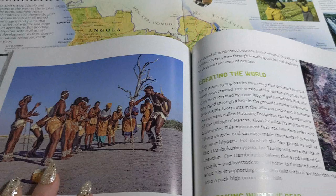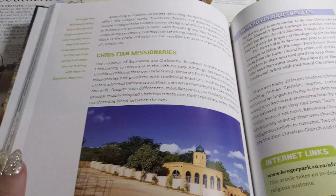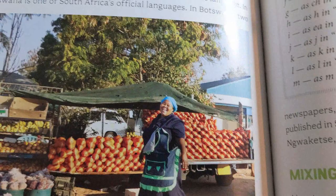Here's some of the Tsodilo Hills rock art. So, so beautiful. Look at the giraffes. Awesome. And here is a mosque also. Beautiful blue day, huh? Listen to the radio. Showing the nice day. Oh my goodness, look at this. She's got so much. Look at, what are those, yams?